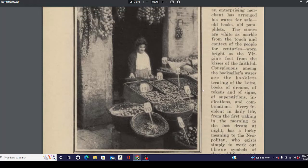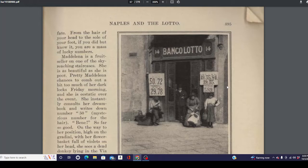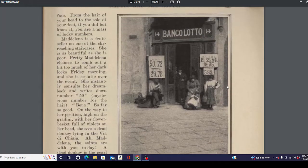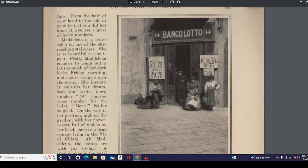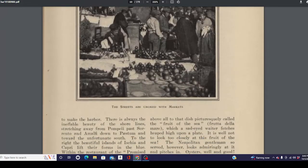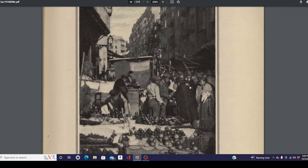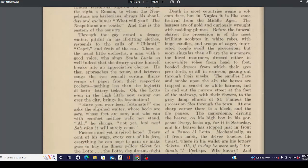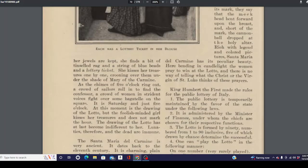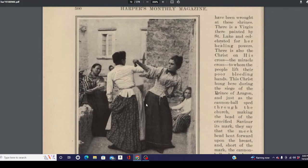A vegetable stall with a Neapolitan lady. Interesting. What else do we got here? It says the Banco di Lotto. I don't know what the hell that is. I'm Italian. I should know. Interesting. And let's continue to go. And what do we got here? The streets are choked with markets. Yes, Italians like to sell things to people. And let's continue to go. Oh, wait. What's this? Each has a lottery ticket in her blouse. I guess the Italians like to gamble.